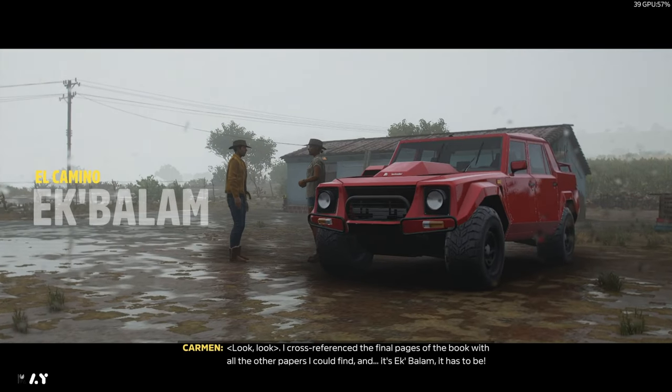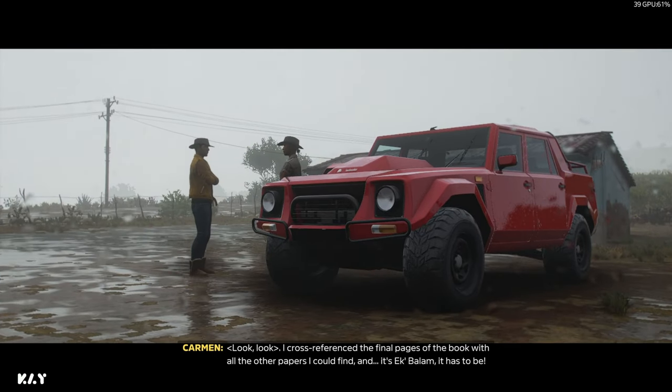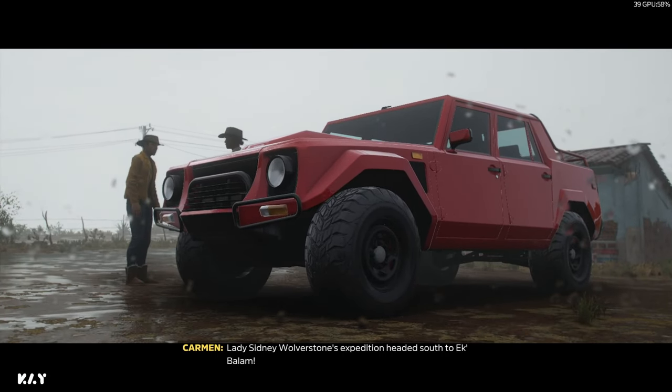Mira, I cross-referenced the final pages of the book with all the other papers I could find, and it's Egg Palam. It has to be. Lady Sidney Wolverstone's expedition headed south to Egg Palam.